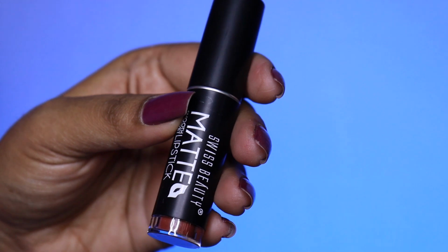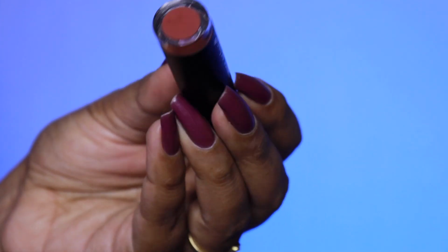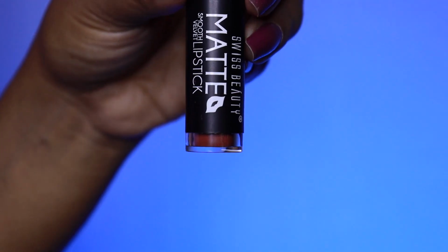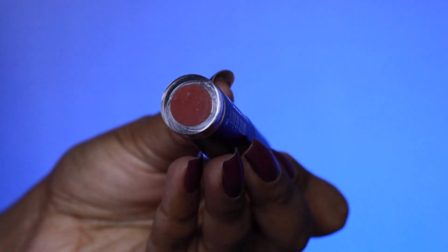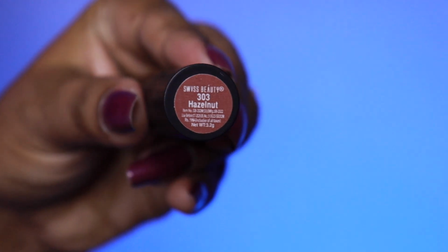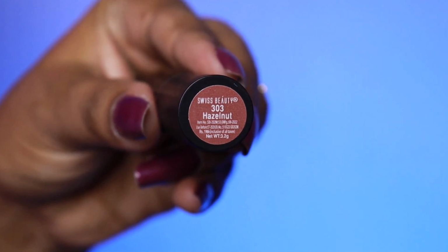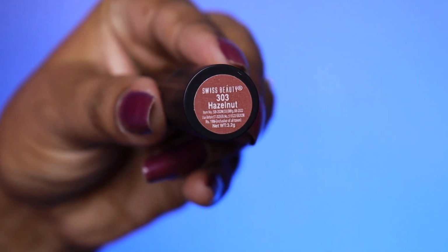Now let me show you the inner packaging of the product. The inner packaging says Swiss Beauty Matte Smooth Velvet Lipstick on it. As you can see, the lipstick is color coded. The color of the lipstick is visible on the packaging at the bottom, so you don't have to open and check, or even go by the shade name, which is a good thing, that you can see the outer packaging and know which color the lipstick is. They have also mentioned the shade name at the bottom, along with the use before date, the expiry date and the net weight, which is a good thing. The shelf life of this product is 3 years.